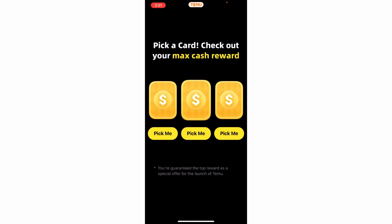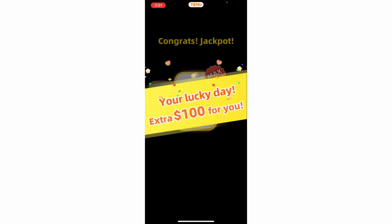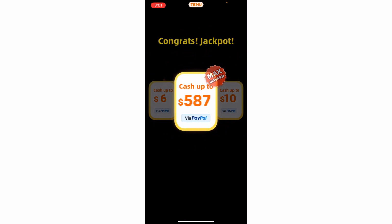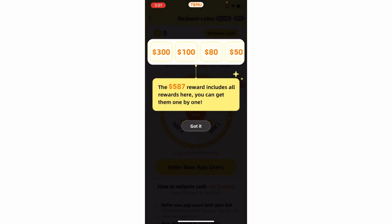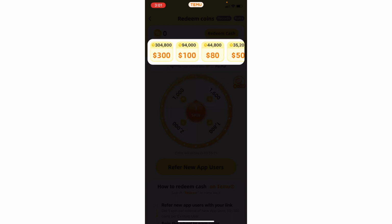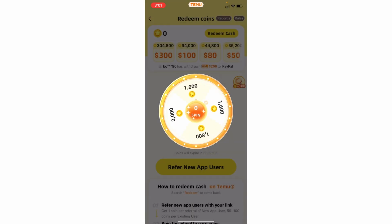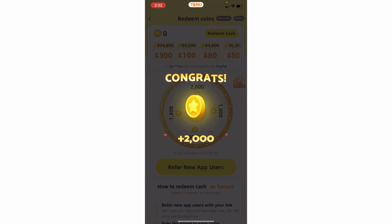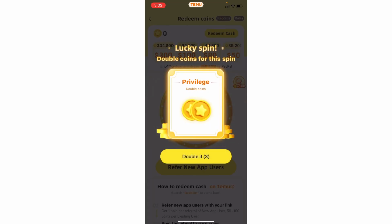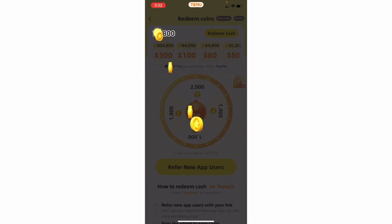You're gonna click start. I'm gonna choose the middle one. We're gonna have to spin something here. Now they gave us a wheel to spin. As you see, oh, not bad. First 2,000 coins. There you go, that doubles up to 4,000 coins.